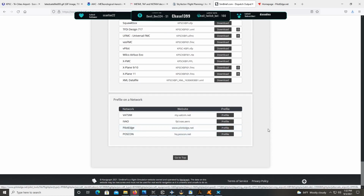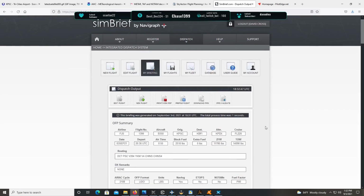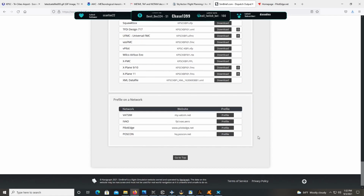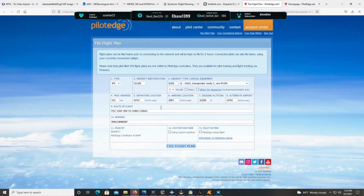So we're going to fly up to 220 so that anything above 18,000 feet you have to fly IFR. You don't have a choice in the matter. You cannot do VFR. You can do VFR initially if you want, and then if you want to climb up to 22,000, then you could always pick up an IFR in the air, but it's just easier to do it all in one fell swoop.